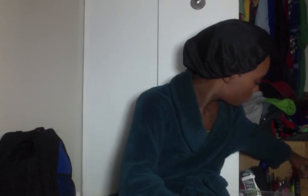Excuse me as I find this lipstick. Hopefully y'all can't see my shorts. Yeah, you can. Oh, I see my lipstick basket. Hold on. Alright, I see the black lipstick I've been wanting to wear. That's a good thing. That's easily accessible.